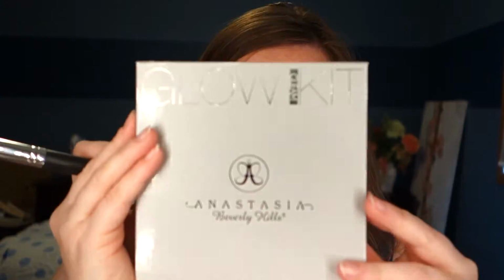And I'm going to do some highlighting now. My sister got me this for my birthday. It's the Anastasia Glow Kit in Gleam. And I was like, I don't need that much highlight. I'm never going to use it. She's like, it's your birthday. It's fun. So, all right.